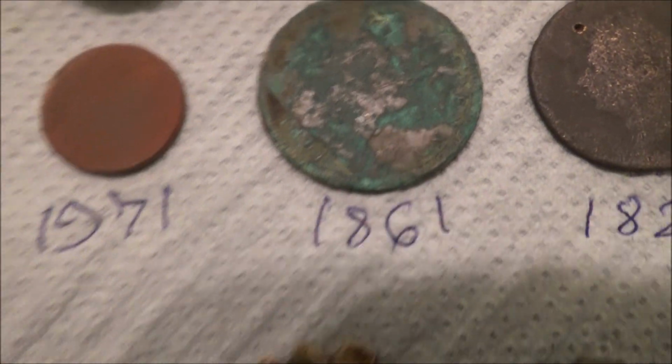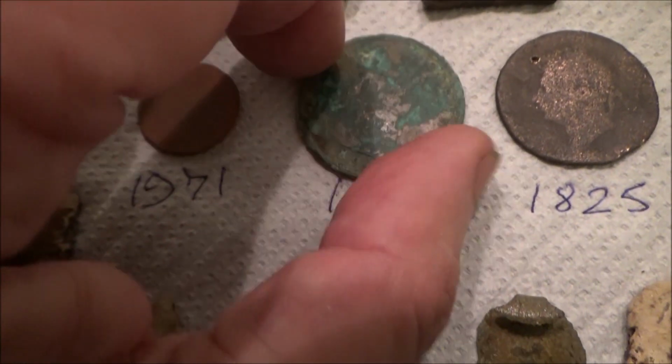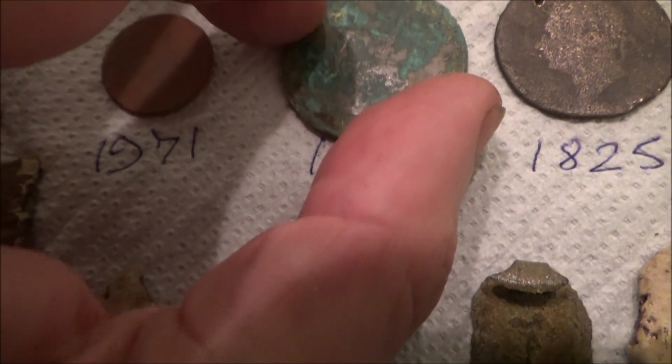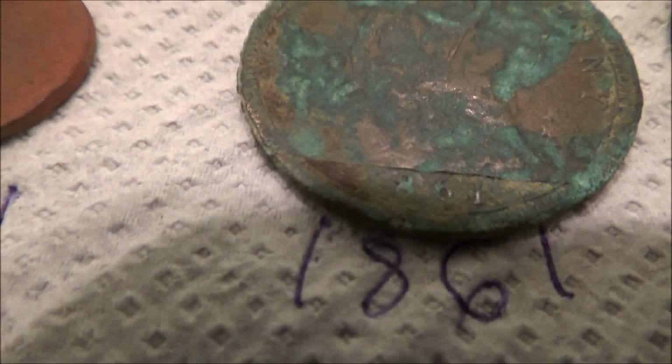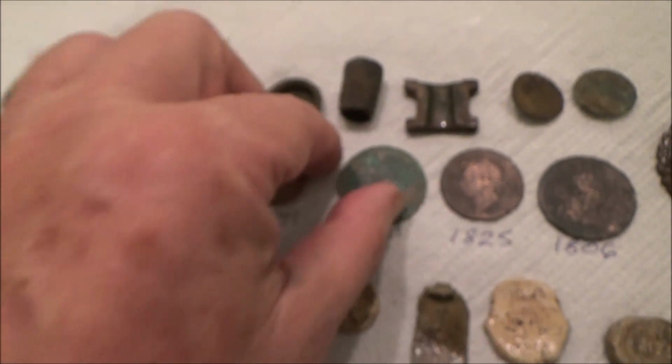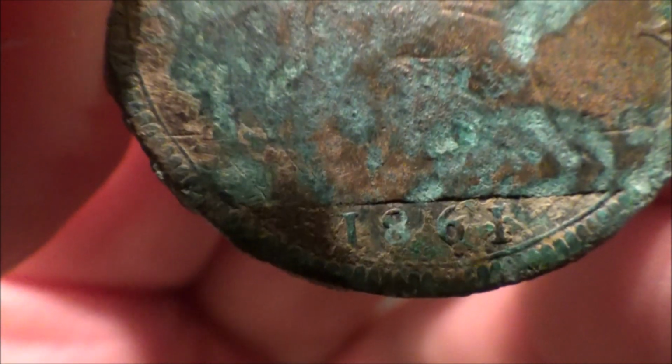Now, that turned out to be, if I can get it right, get it in focus, look. No, I'll have to lift it up. Don't worry, we'll get there. What I'm looking for is a date down the bottom. Come on, get in focus. There you go. 1861. They were brought out in 1860, these pennies.